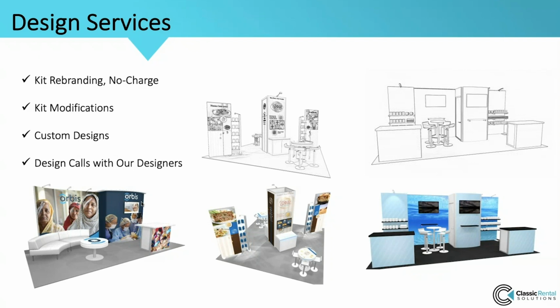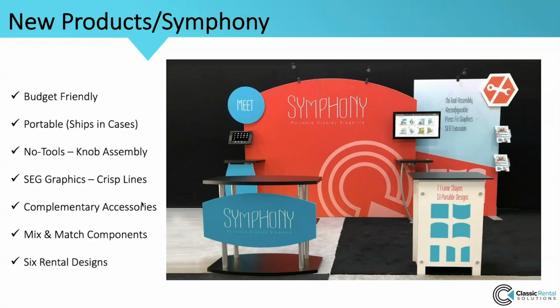But I will say that when we have our designers involved in these calls, our closing ratio goes way up. We find that when we're really engaging with the clients and our designers, they tend to ask the right questions and do a great job of coming back with solutions that work. And on the design services, I will say that for kit modifications and custom designs, we have very reasonable pricing. And we have a sheet that we can follow up with and give you that pricing information.